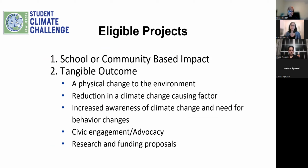So, eligible projects. The type of projects that are eligible for submission would be anything that has to do with school or community-based impact connected to climate change, of course, and climate change solutions. But it needs to have a tangible outcome. So anything from a physical change to your environment, the reduction in climate change causing factors, increased awareness of climate change and the need for behavior changes, civic engagement and advocacy, or research and funding proposals. So different things like that.